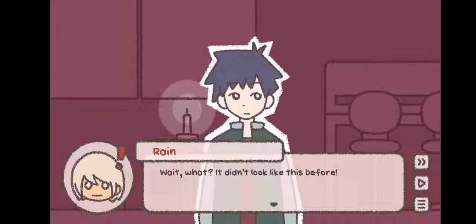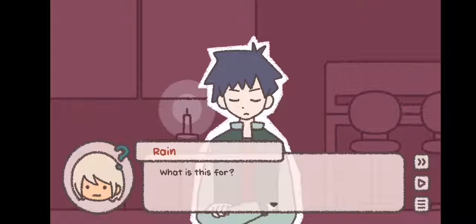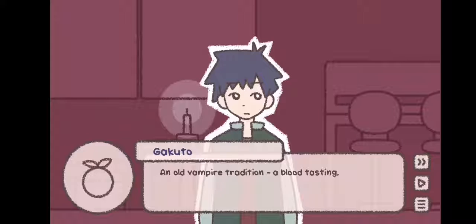Wait, what? It didn't look like this before. I mean, I said I was prepping, right? What is this for? An old vampire tradition, a blood tasting. Oh my god. Whoa, we're getting deep in here. Also, I wasn't in this room before, but my character knew the room somehow.